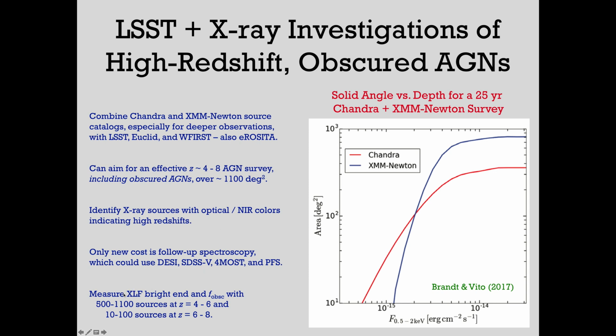And one could then hope to measure the X-ray luminosity function of active galaxies, including, again, very importantly, the obscured systems that are not found so well in optical surveys, as well as you could also measure the obscured fraction with something like 500 to 1,100 sources at redshifts of 4 to 6, and 10 to 100 sources at redshifts of 6 to 8.